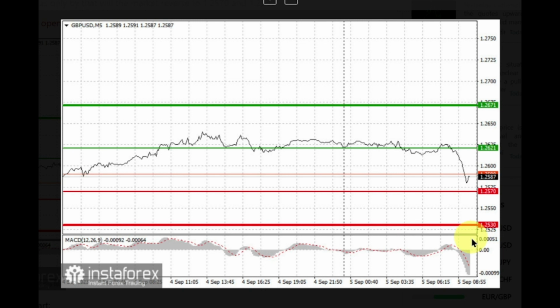Pound can also be bought after two consecutive price tests of 1.2570, but the MACD line should be in an oversold area, as only by that will the market reverse to 1.2621 and 1.2671.